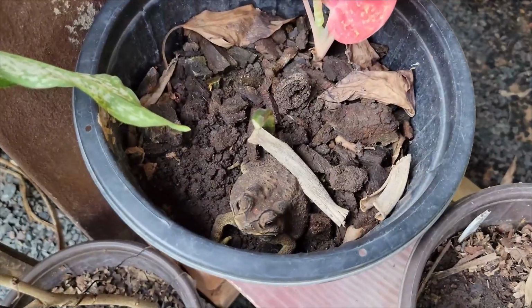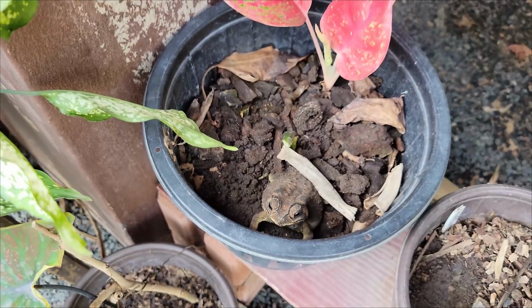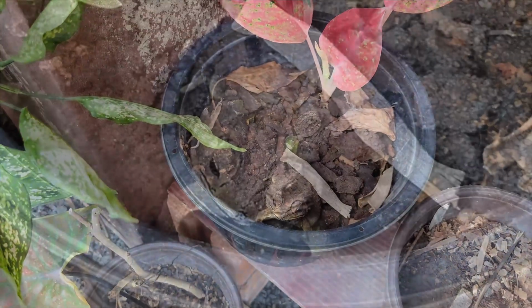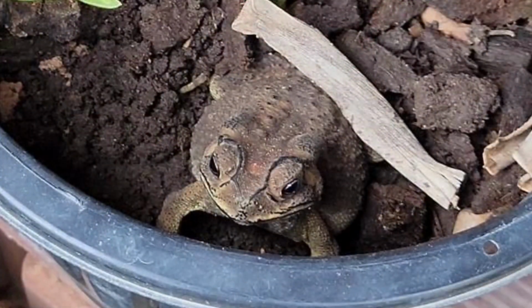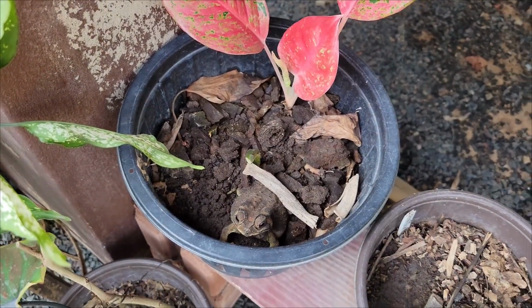Look at Mr. Frog. He's here checking us out. I just do a frog. That's a frog. Okay, it's a T-O-A-D, toad. This is Kwan's pet. Not frog.